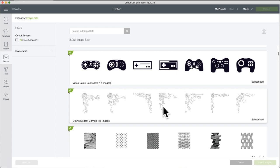And then Drawn Elegant Corners. 15 of these. These are fun. You can just put in the corner of a card or a scrapbook page or the corner of a frame. Those are really fun.